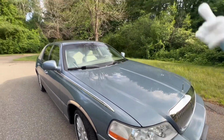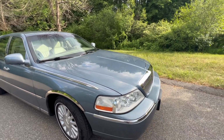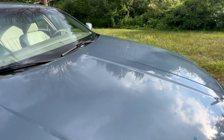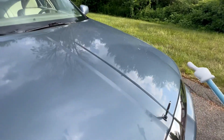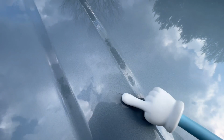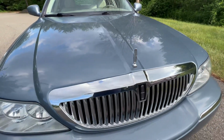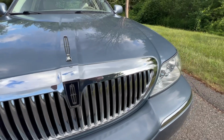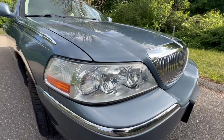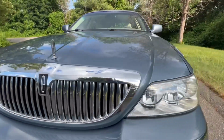So aside from the top was the big thing I changed. Otherwise, the car is trimmed out just as I got the car. You can see a beautiful blue. I mean, just gorgeous color on this car. Got a little bit of a scratch right here. You can see kind of right there on the top crown of the hood. Grille is in beautiful shape, nice and shiny chrome on that. No wrinkles or anything like that. Headlights show well. Very minor kind of hazing to them, but very, very minor.